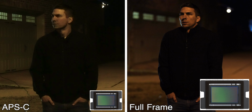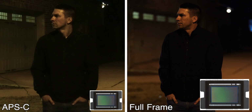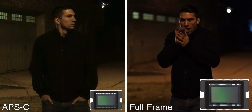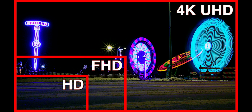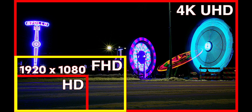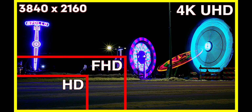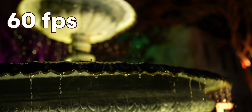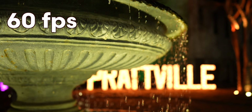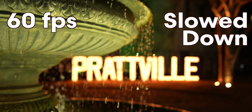But for a quick overview, the sensor size is going to determine how well your camera does in lower lighting conditions, and also what field of view your lens sees. Your resolution is going to determine whether your footage is HD at 720, Full HD at 1080, or 4K, which is 4 times Full HD. And then there is the frame rate, which is normally 24 frames per second in video, and with 60 frames per second or higher, you have the ability to slow your footage down for slow motion.